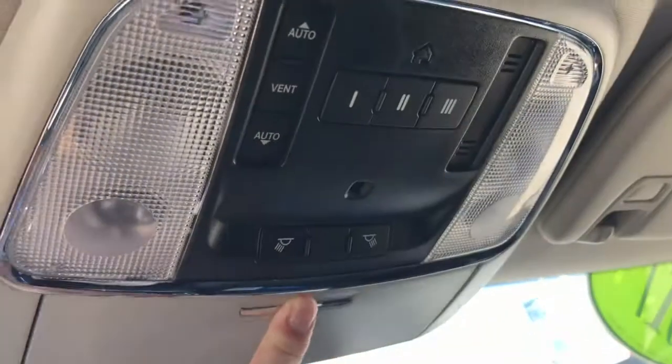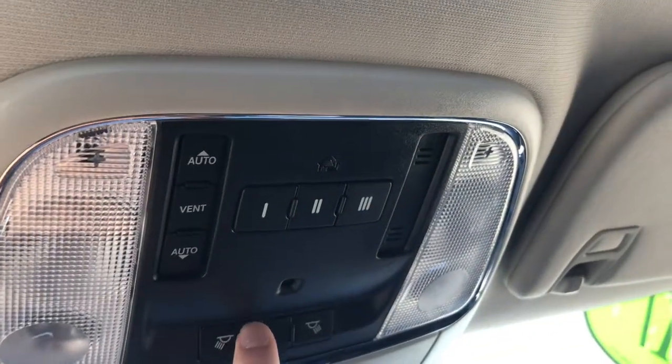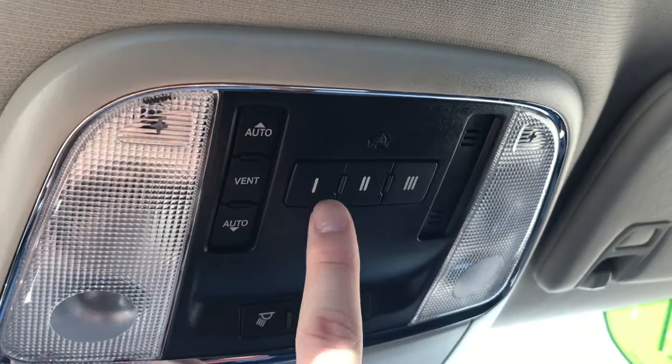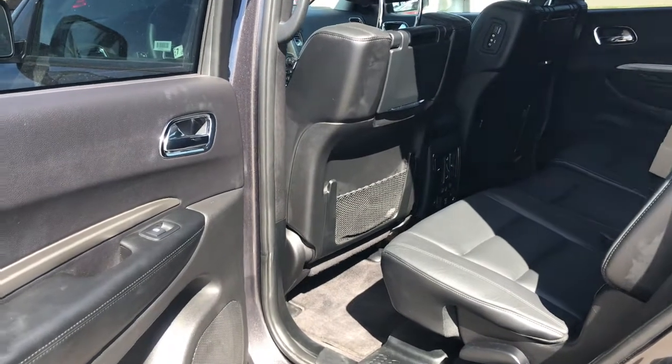Now moving on up, auto dimming rear view mirror. Just above that, you'll find a sunglass compartment as well as your interior dome lights. You also have 3 programmable garage door transmitters, and you have your power sliding sunroof here. Look at that. Now let's take a look into the back seat of the Durango.